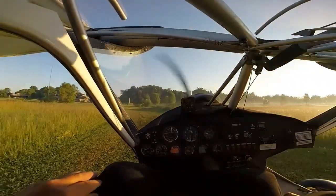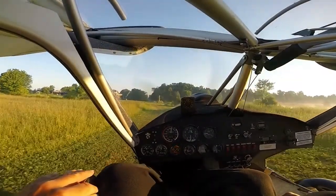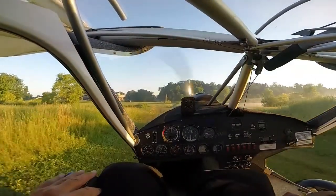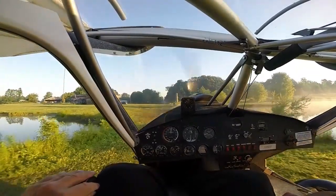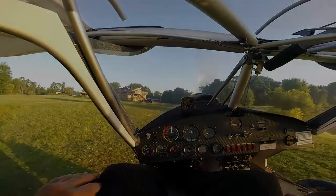And here we go. We'll just taxi right up past the shores of Lake Elizabeth Ann. Lake is just like a mirror this morning. Look at that beautiful shot. Hope you enjoyed the ride.